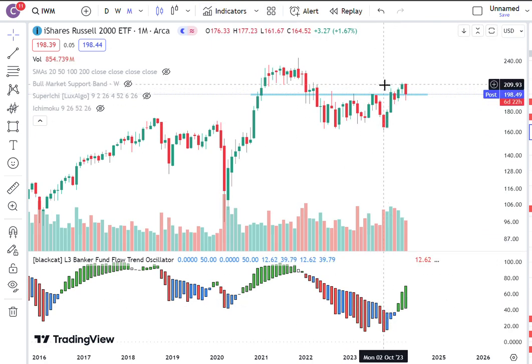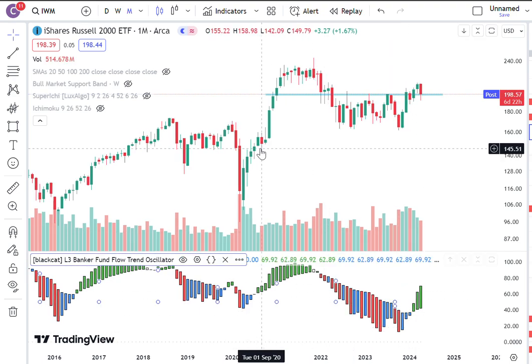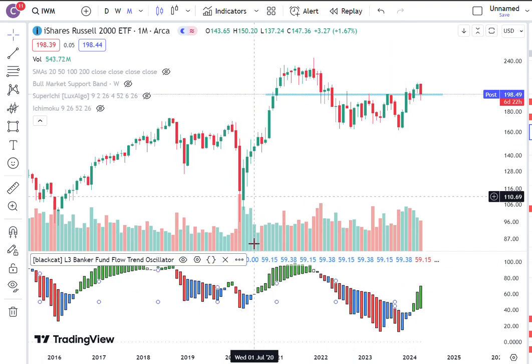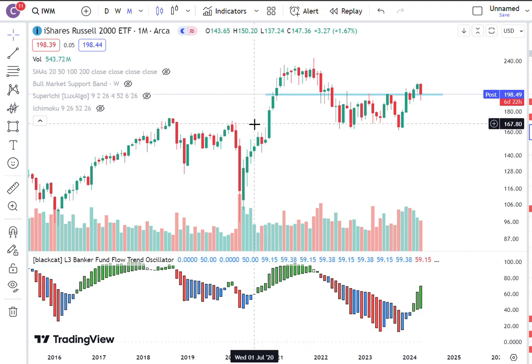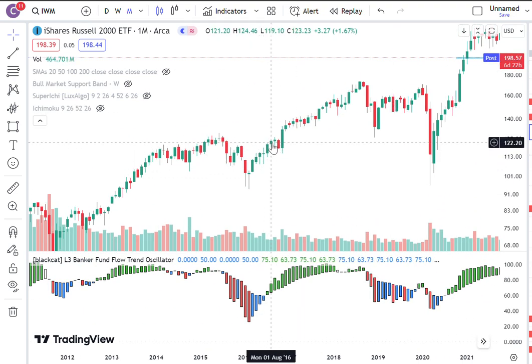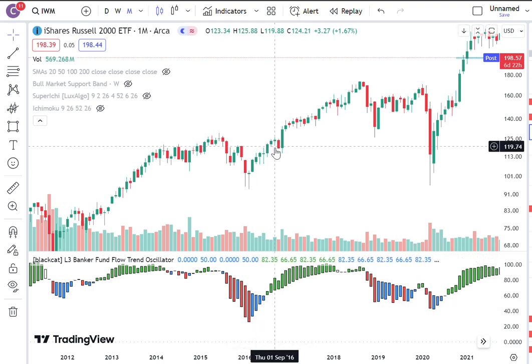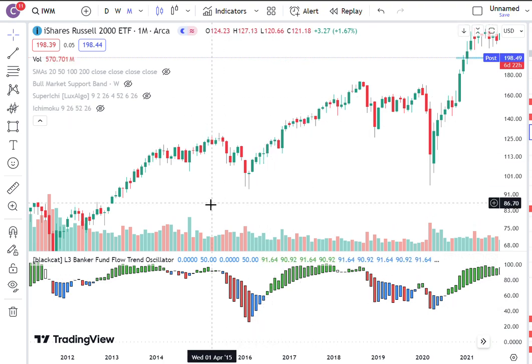Price just went sideways for about 5 months, but the wealth inflow has been going up like crazy. What happens after that? Big up, right? You have about 4 or 5 months of price going sideways over here. What happens? Your wealth inflow going up, right? What happens? Big giant candle, pushing price up higher.